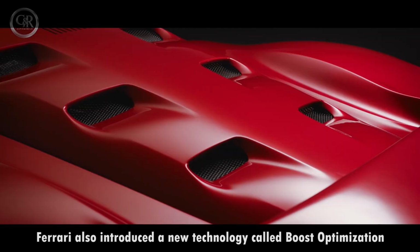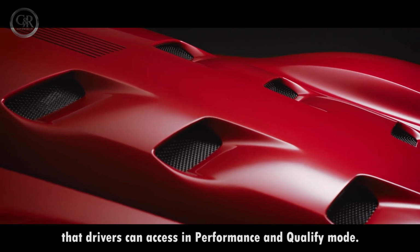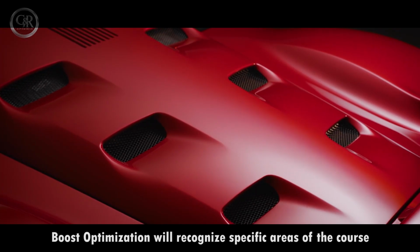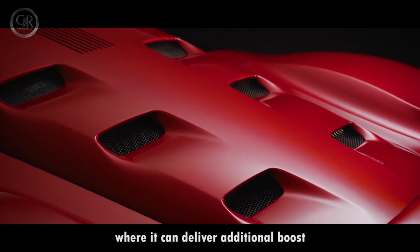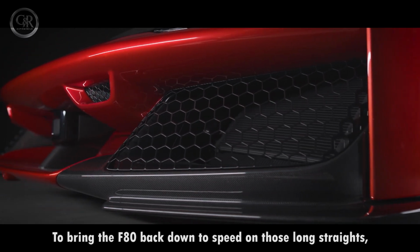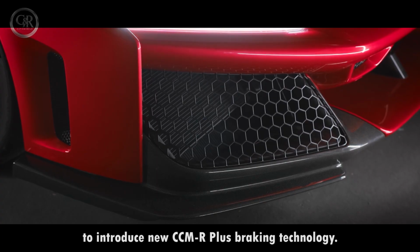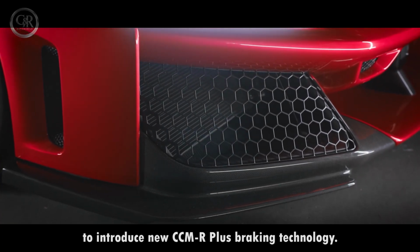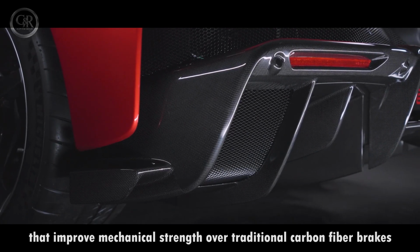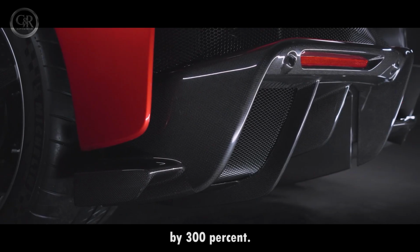Ferrari also introduced a new technology called Boost Optimization that drivers can access in performance and qualify mode. After a quick reconnaissance lap at your preferred track, Boost Optimization will recognize specific areas of the course where it can deliver additional boost, on a long straight, for example, and dole out power as it sees fit. To bring the F80 back down to speed on those long straights, Ferrari worked directly with Brembo to introduce new CCM R+ braking technology. The advanced carbon brakes use longer fibers that improve mechanical strength over traditional carbon fiber brakes by 100%, while improving thermal connectivity by 300%.